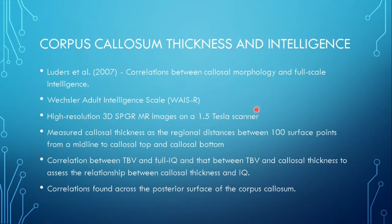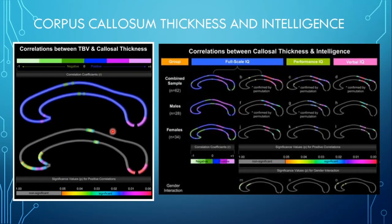Also in 2007, a group of researchers set out to find the relationship between corpus callosum thickness and intelligence. To their subjects, they administered the Wechsler Adult Intelligence Scale and also used a Tesla scanner to observe their brain activity. They measured callosum thickness as the distance between 100 surface points from a midline to the callosum top and bottom. They found correlations between total brain volume and full IQ, as well as between total brain volume and callosum thickness. They used both of these measures to assess the relationship between callosum thickness and IQ, and found correlations between the thickness of the corpus callosum and intelligence across the posterior surface of the corpus callosum.